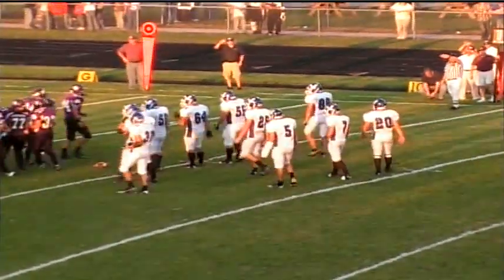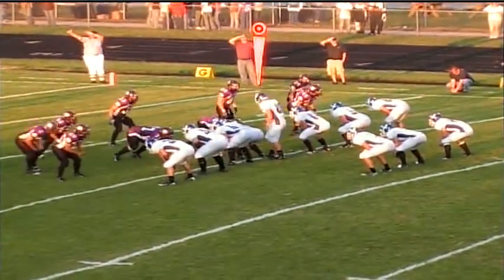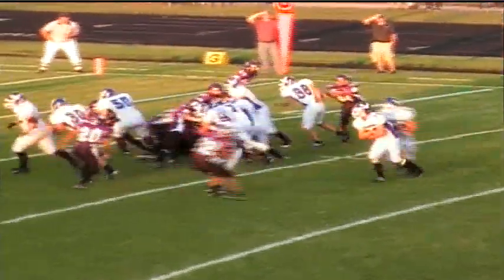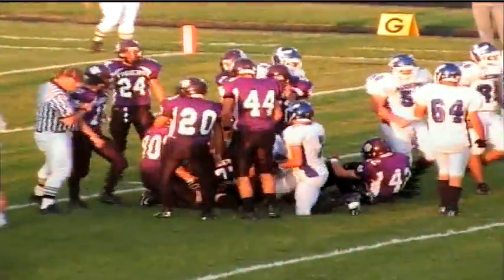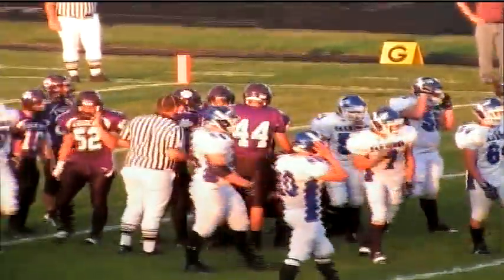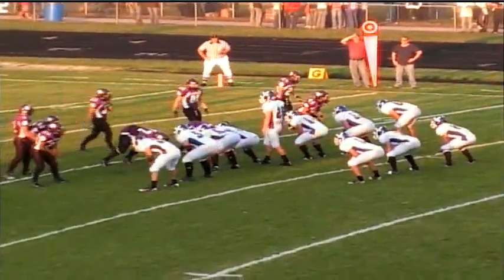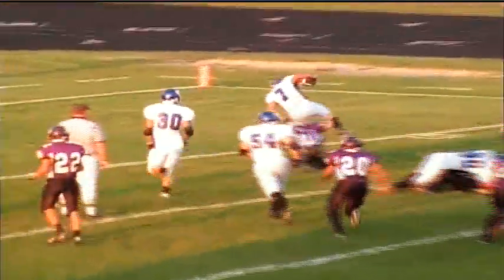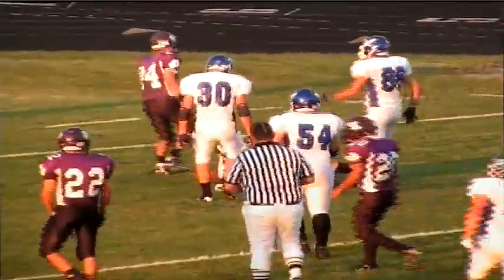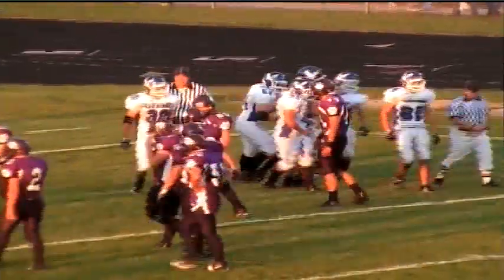That's the first down for the Eagles. First and 10 on the Shelby 14-yard line. Michael Shoup on the carry. Touchdown, Oakridge. Michael Shoup scores from 12 yards out. Nice. Extra point.